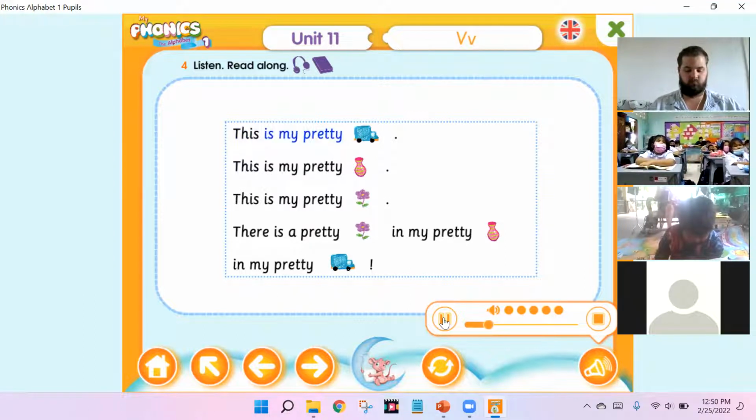This is my pretty van. This is my pretty vase. This is my pretty violet. There is a pretty violet in my pretty vase, in my pretty van.